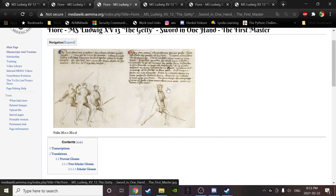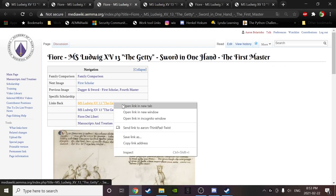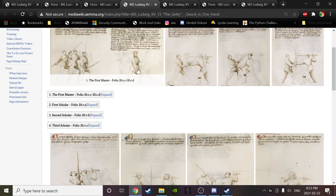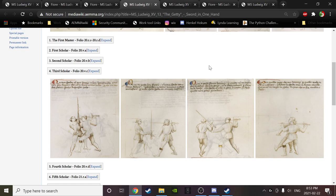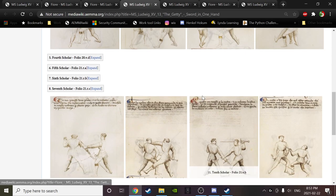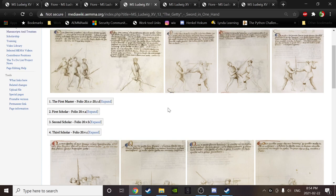What's the swordsman doing? So here's the master. I did foreshadow that the organization of the Getty is going to get a little wonky when we get to the sword, particularly with respect to how masters and scholars and countermasters start to appear. In the sword in one hand section, we're still okay, where all the scholars are going to follow from the action of the master, or at least they're going to follow from what could reasonably be construed as the action of the master. We're going to see that. But broadly speaking, these guys follow that rule. So that's just something to note.